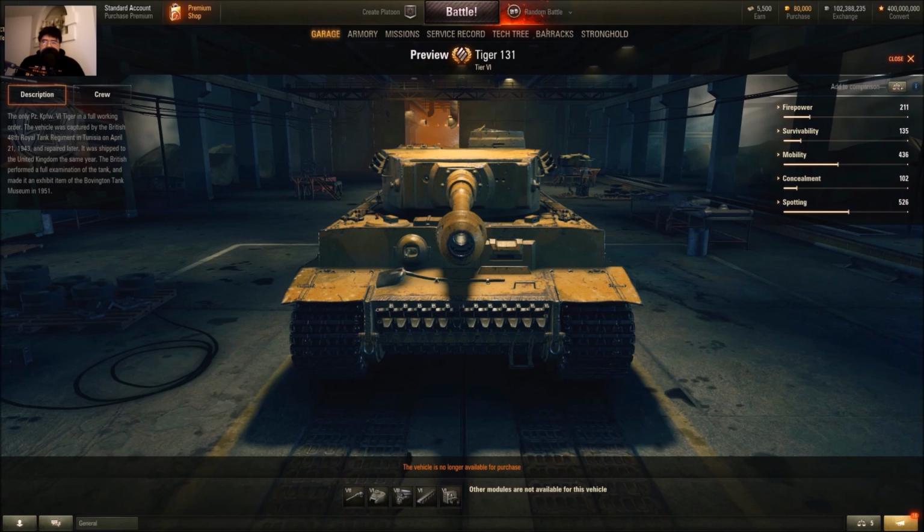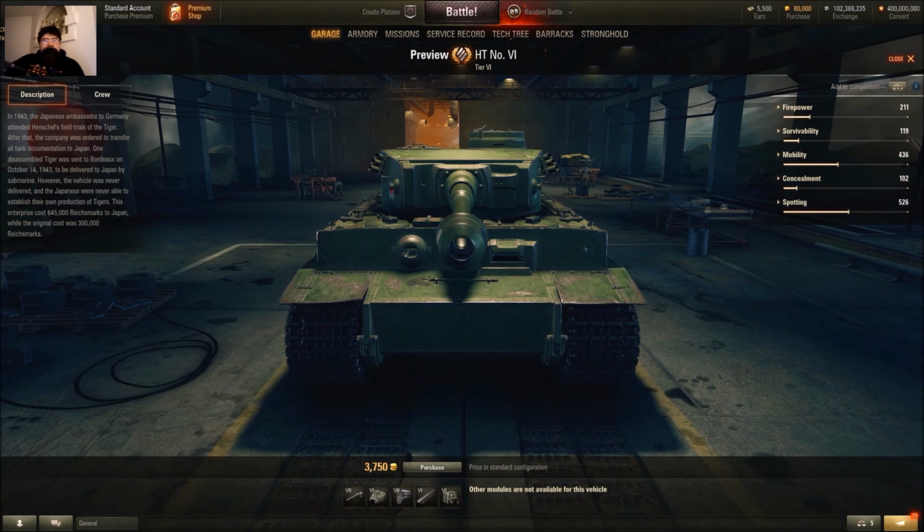So yeah, I thought it was pretty interesting, but after taking a look at the model as well as the stats, I thought this vehicle is basically a cash grab based on the event for the annual Tank Fest. So here is the model in the game at the front, and here is the Japanese Tiger 1, the Heavy Tank No. 6. This vehicle was introduced about 2 years ago for the introduction of the Japanese heavy tanks. So this was the crew trainer for that line.